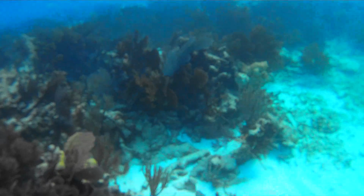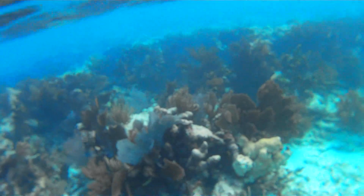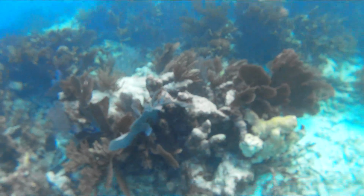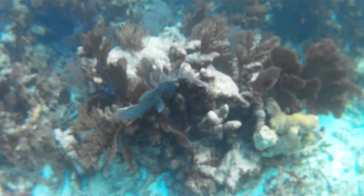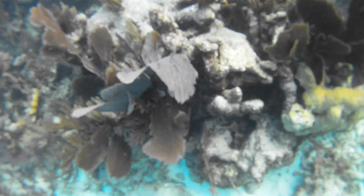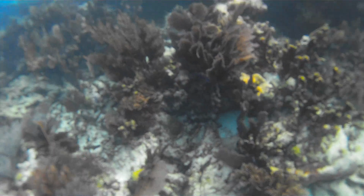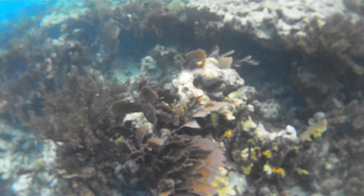The average size of the barracudas in this area is generally 3 to 4 feet long. It does make you feel a little bit odd. They're very curious fish and will follow you around and just kind of keep an eye on you and watch you. And it did make me a little bit nervous a couple times.